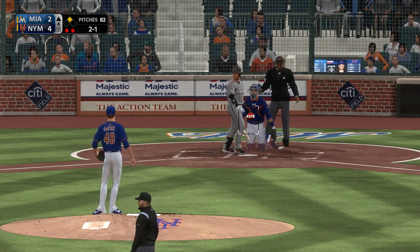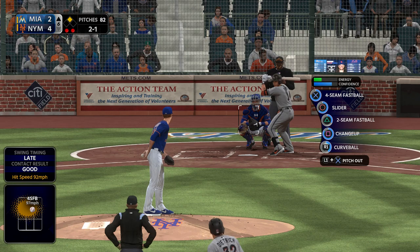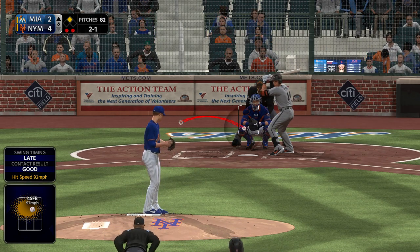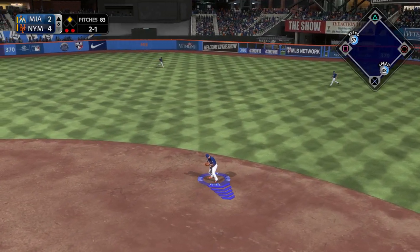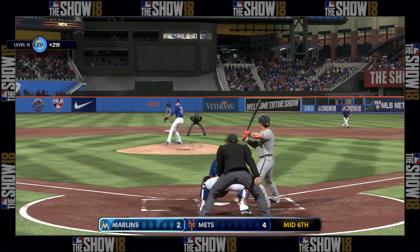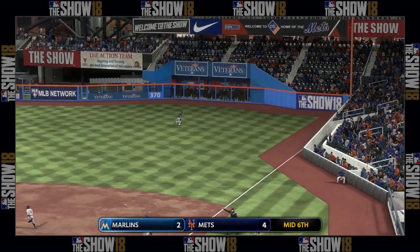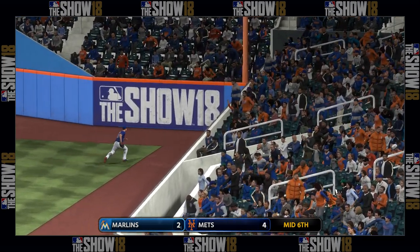Two balls and a strike now. And a pitch down, swung on and sent to second base. Throw on to the first baseman. I mean, we still have the lead, but that sucks. It should not have been. The Marlins get a run on the RBI double. How the hell did he pull it there? Bottom of the sixth, down that right-hand line. It's the Mets four, the Marlins two. I'll catch a break.